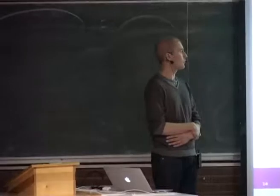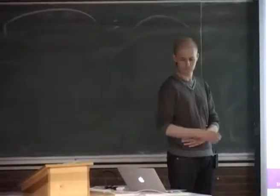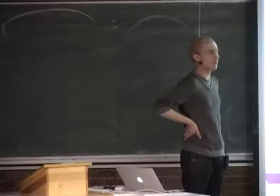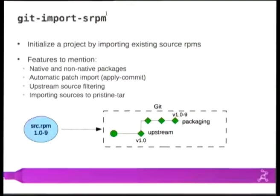So now I'm going to present all the separate tools in the Git-buildpackage RPM toolset. Let's start with git-import-srpm. The names are quite horrible. This is a tool for importing existing source RPMs into a Git repository. Here's a fine illustration of mine, trying to illustrate what happens. First you have a source RPM, upstream version 1.0 and release 9, and then you run the tool, and it creates a Git repository and puts there two branches. We call them upstream and packaging branches. Normally the packaging branch is called master.